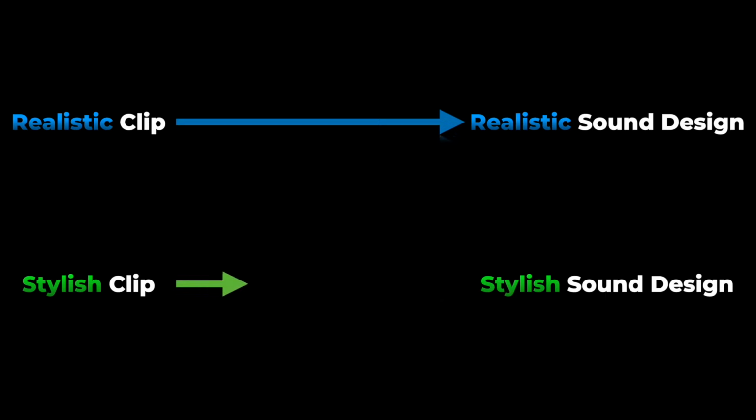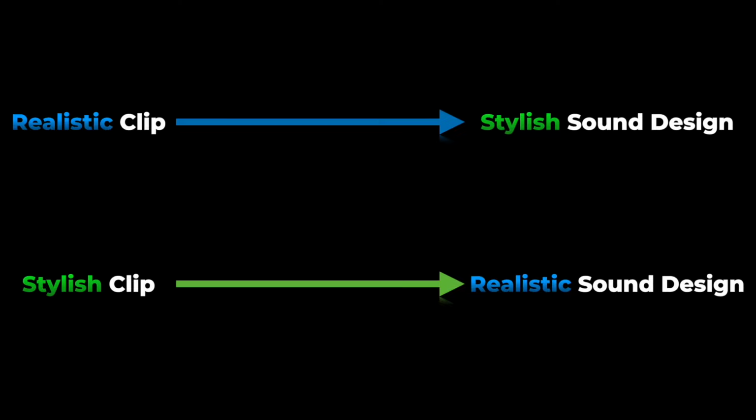You do the same thing that you did in the previous exercise, finding stylish or realistic clips and designing sounds for them, but instead of designing stylized sounds for stylized clips and realistic sounds for realistic clips, you flip that around. Meaning that you are making stylish sounds for realistic clips and realistic sounds for stylish clips.